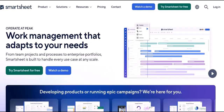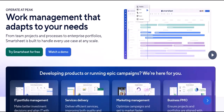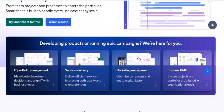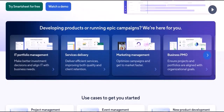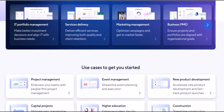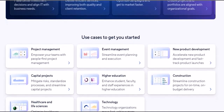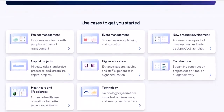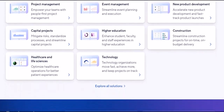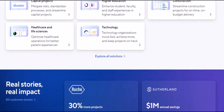In the current business environment, where cloud solutions and integrated workflows are the norm, the ability of different software platforms to talk to each other is paramount. Many organizations are deeply invested in the Microsoft ecosystem, utilizing tools like Outlook for email, Teams for collaboration, Excel for data analysis, and SharePoint for document management. Naturally, when considering a work management platform like Smartsheet, a crucial question arises for project managers and business leaders. Does Smartsheet work with Microsoft?